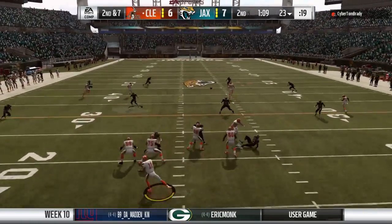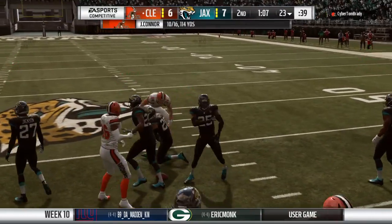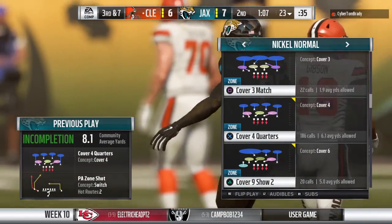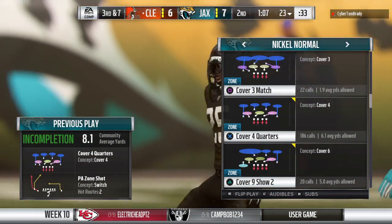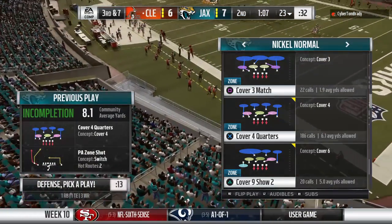They'll look to throw. And the hit jarred it loose. It's incomplete. Anytime a defense can sit back in a zone like that, it tends to create a lot of congestion in the middle of the field. Makes it very hard to slot one in.